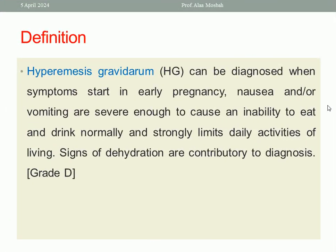What is the definition of hyperemesis gravidarum? It can be diagnosed when symptoms start in early pregnancy. Nausea and/or vomiting are severe enough to cause an inability to eat and drink normally and strongly limit daily activity of living. Also, signs of dehydration are contributory to diagnosis. So, there is limitation in daily activity in case of hyperemesis gravidarum, inability to eat and drink normally, signs of dehydration, nausea and vomiting severe enough to cause all of this.